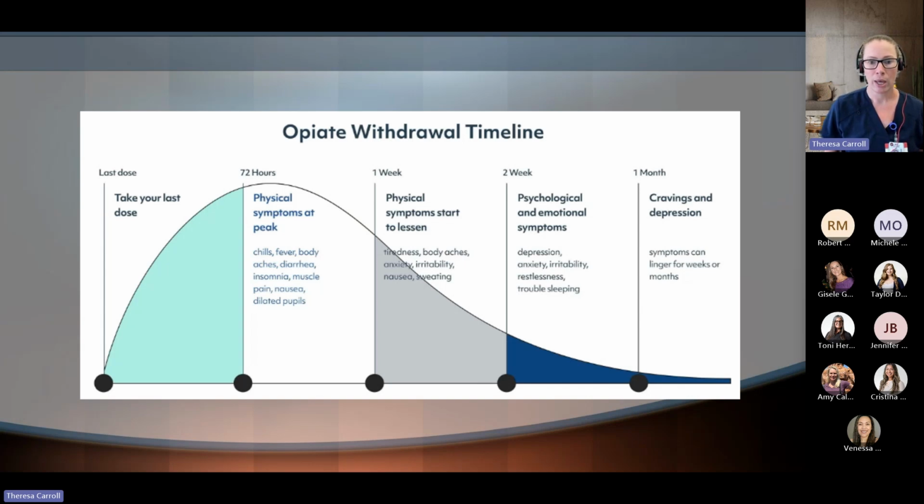At about 72 hours. After about a week, they still might have the tiredness, body aches, anxiety, and irritability, but they've kind of passed over the hump, so to speak. Doesn't mean that they're comfortable at this point. As we get to the second week, through the end of the month, it's really more about psychological and emotional symptoms. Now they're having to live in a world raw. They don't have that substance numbing them out anymore. So a lot of depression, anxiety, and irritability can start to be more prominent. After about a month, they're in maintenance, but it's about the cravings and the lifestyle change at that point.